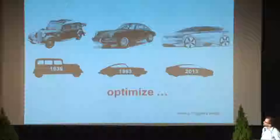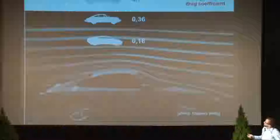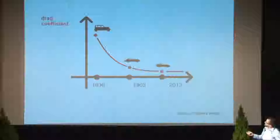But cars have been optimized over the last century from this form to this form, and the main performance parameter was basically aerodynamics and drag coefficient. Drag coefficient is responsible for about 50% of fuel consumption, and you can optimize that down to 0.16. And if you look at the curve of the drag coefficient over the last century, you see that it's flattening out, and we have really aerodynamic cars right now, which had a big impact on design.